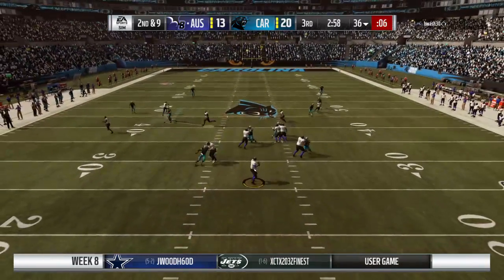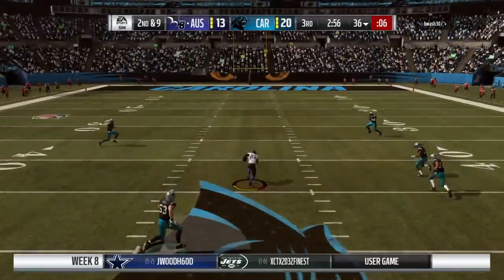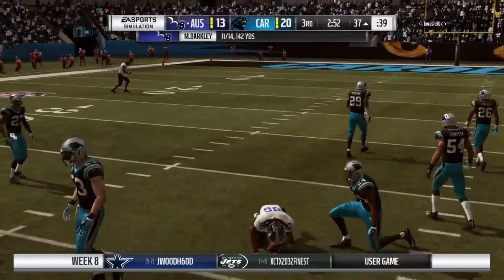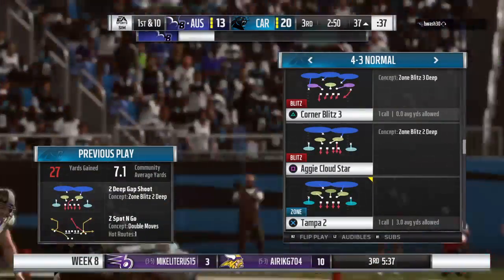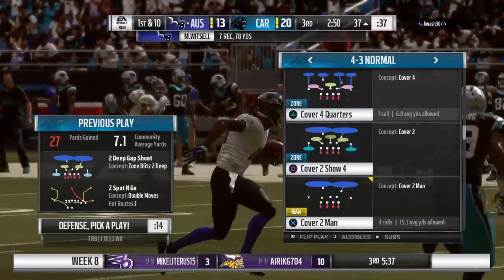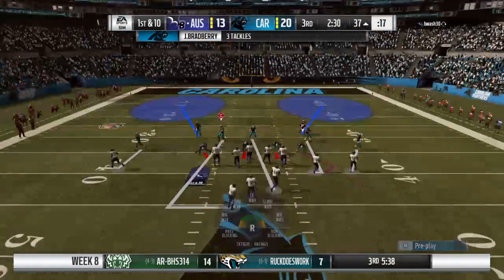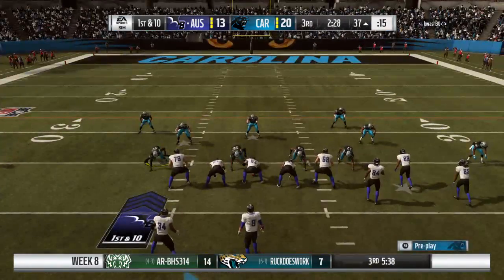Now Barkley. Oh, he's got a man wide open, complete. And they'll get this well past midfield before being stopped just before the 35. A very solid gain of 27. Line of scrimmage, the 37 on 1st and 10.